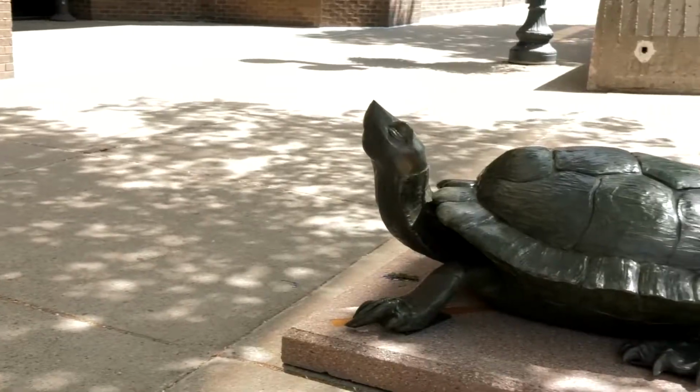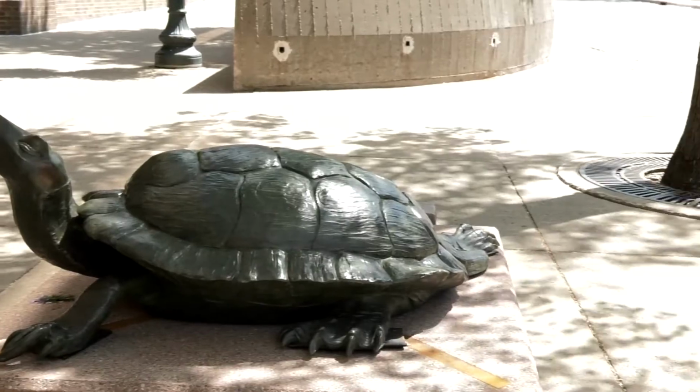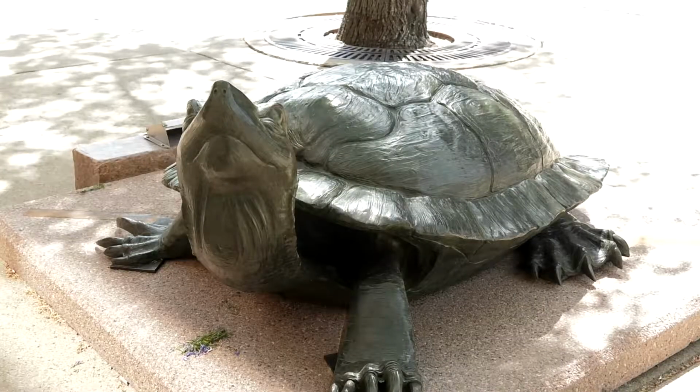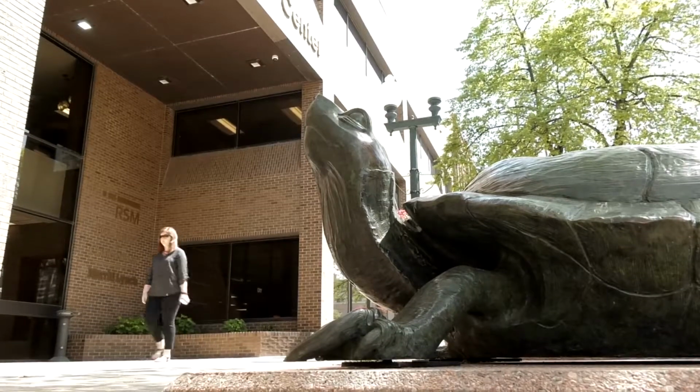Turtles are a pretty intensive pet. They need a lot of love and care. So I think it's better to have it this big so they can crawl all over it and pet him without actually having to have one at your house.